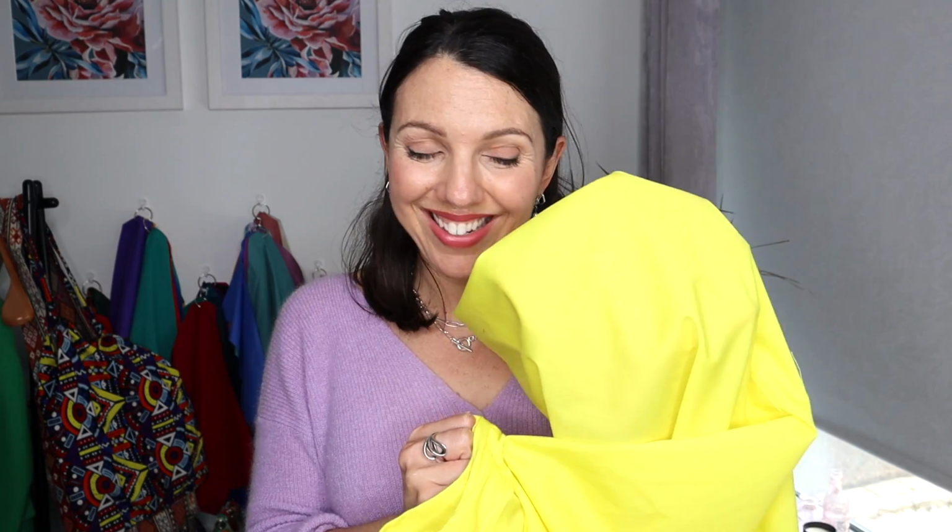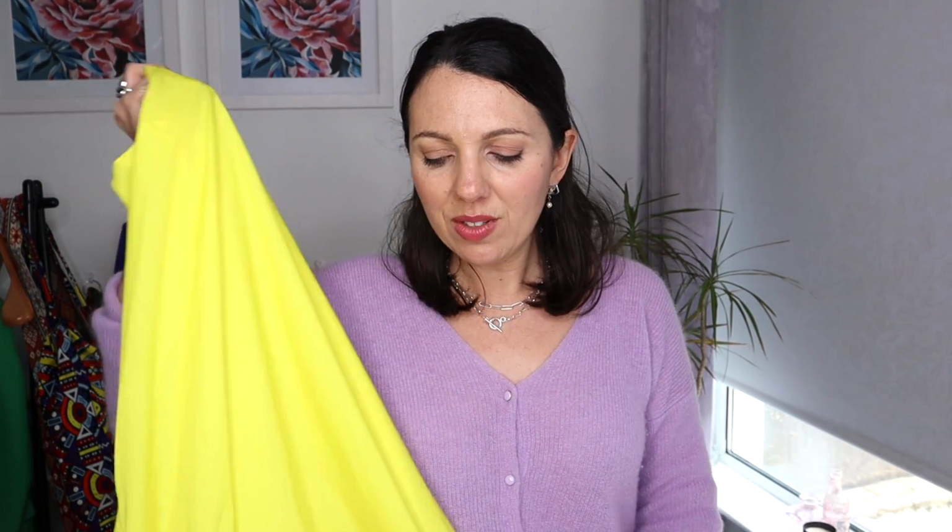But I soon learned that the flow of this fabric, which is kind of stiff and also quite sheer, did not lend itself well to be a main fabric in a garment. It was, you know, quite see-through. The fabric didn't flow the way I had imagined it would. So a big learning curve there. And again, this is nearly one block of fabric. I can still use this to line other items or work it into some other project, which I absolutely will do. But that was definitely something that didn't work out so well.